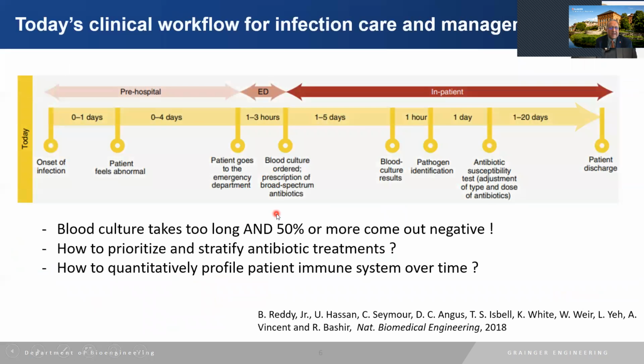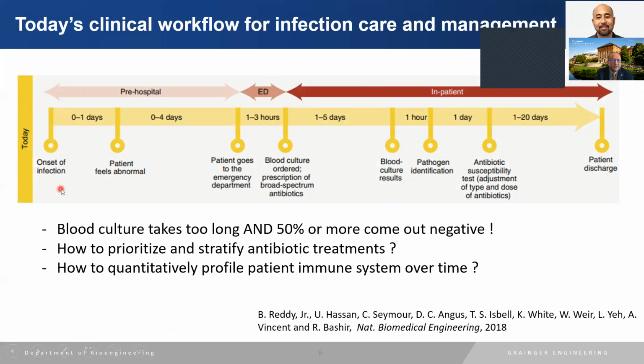So what we did was to also look at what happens in the hospital today, just for essentially our general information. So this is what happens, of course, pre-hospital. You get an infection. You start to feel abnormal. That might take a day or so. And then you might not even go to the ED depending on how you feel. Maybe your immune system will fight the infection and you will be fine in a few days just being at home. But if things don't get any better, then you go to the emergency department.